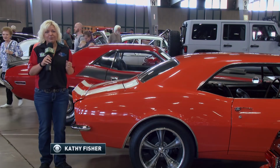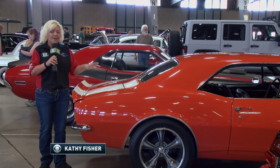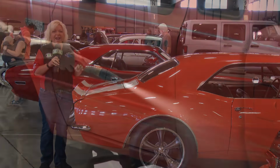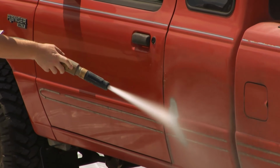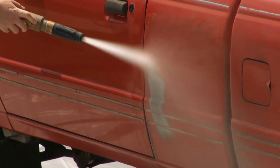We can't help but be impressed by some of the gorgeous paint jobs we see, like on this Camaro. Well, guess what? Many of the cars we see come across the auction block did not start off that way. And a very effective way to remove the old rust and paint, well, Dustless Plastic has something that will take care of that.